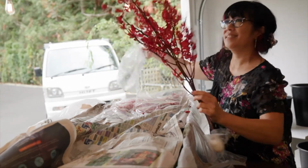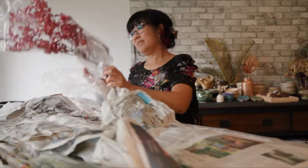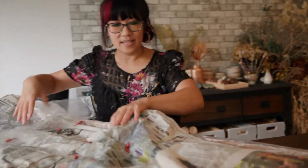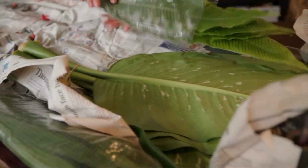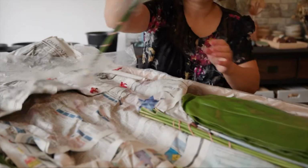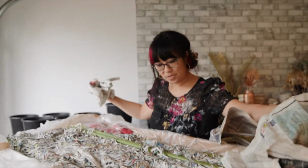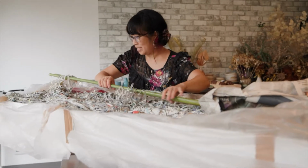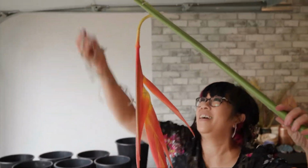Wow. Gorgeous Aranthera orchids. This color is going to be fabulous. I sent the color palette that I wanted, and boy, am I getting it. Lots of mixed foliages. Oh my goodness. Okay, here comes some super long stems to fill up the entire length of the box. Oh my goodness. Whoa. Awesome.